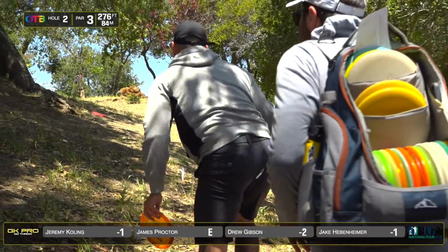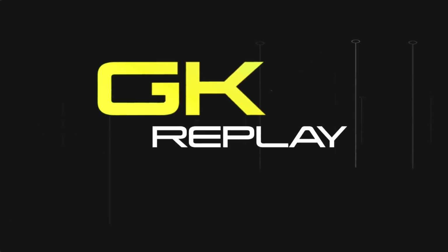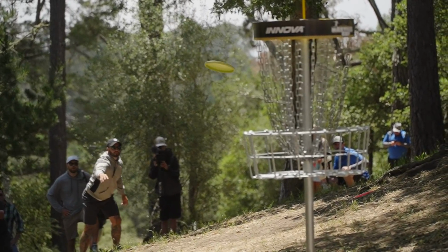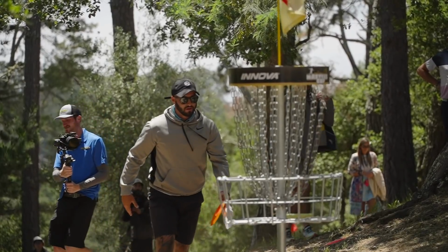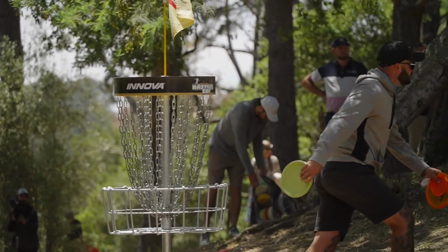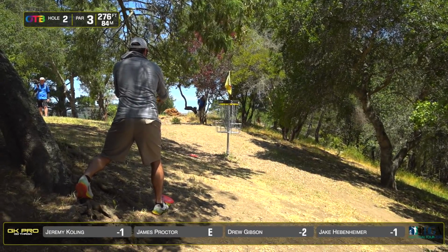Great looking putt from Drew Gibson right there. His putt all year long has been exceptional. Yeah, so much better than the smack he talks on it. Yeah, he doesn't talk very good about his putt, but I think he's been putting a lot of effort on it. And it shows. All year long, he's been making a lot of putts, and I think his finishes are showing as well. Yeah, the straddle jump putts especially. Seen a lot of those this year already going in.